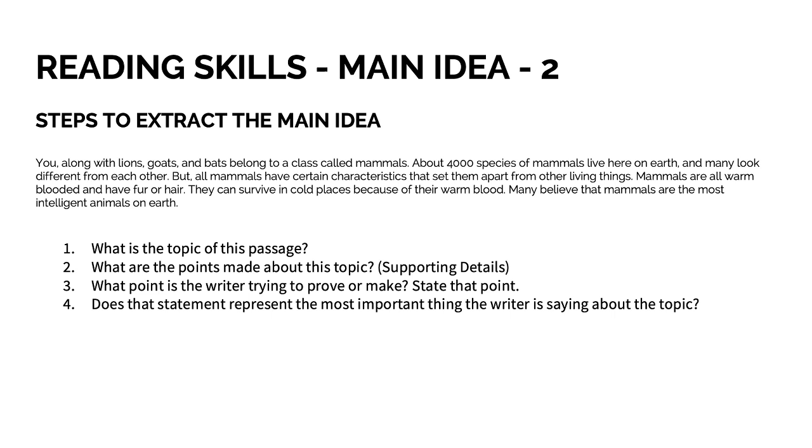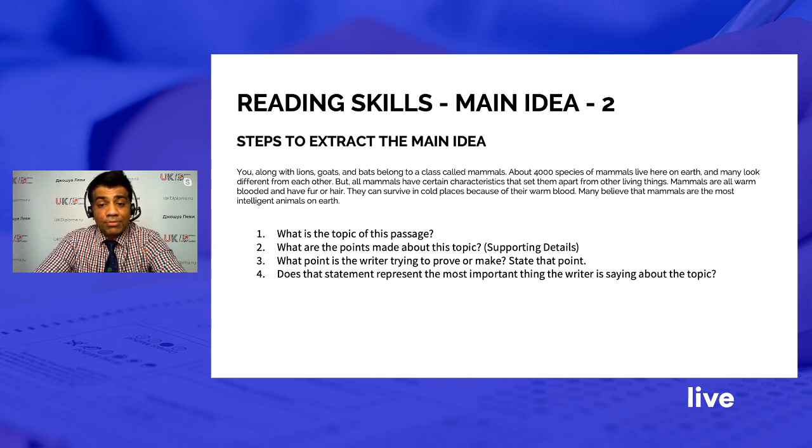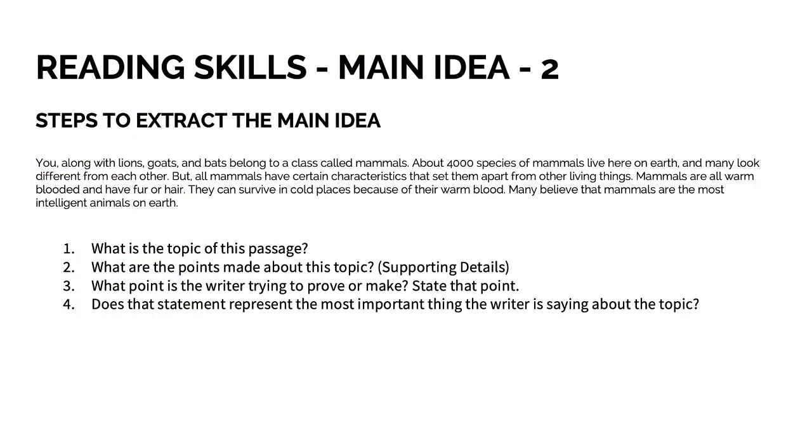I've actually given a very good example here. It's just 4 or 5 lines of text, and as homework for all of you, you can do this exercise: read the text and understand the topic of the passage, what points the author is trying to make, extra details, and the most important thing the writer is trying to say on that particular topic. Let's go to slide number 12.